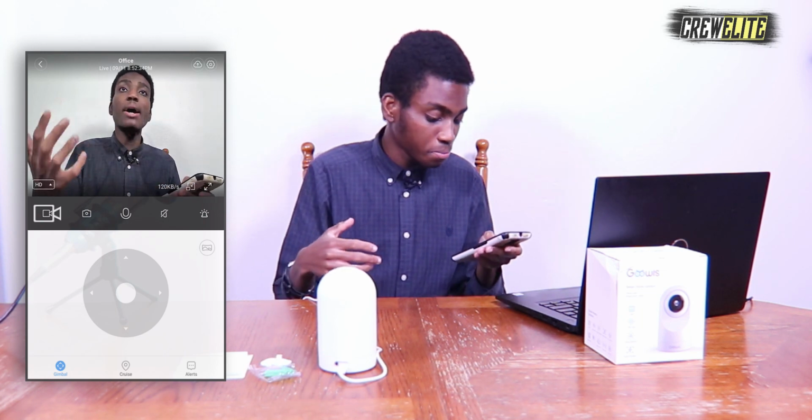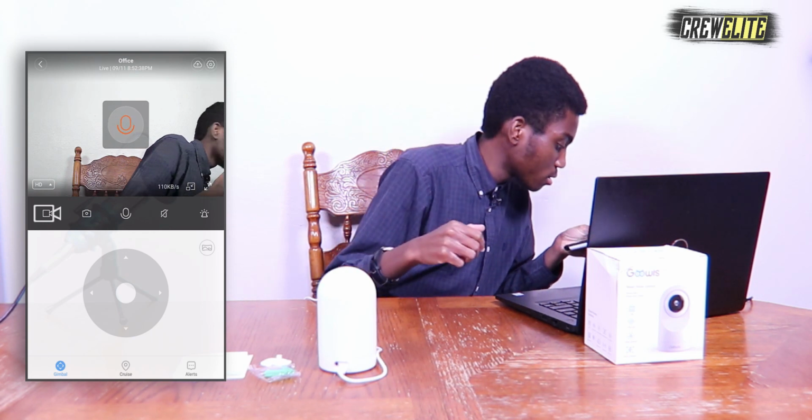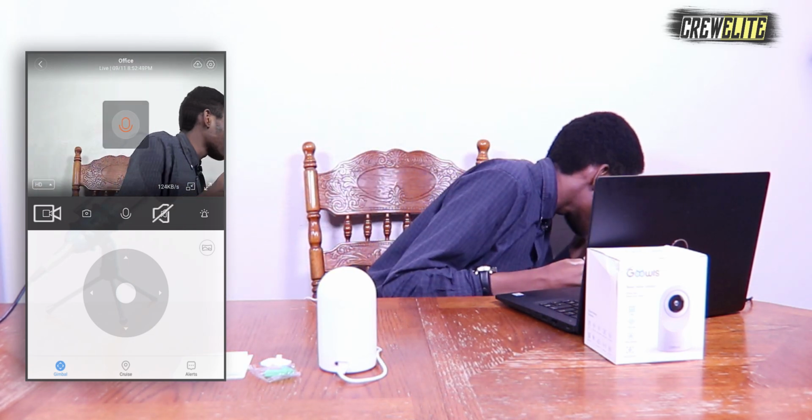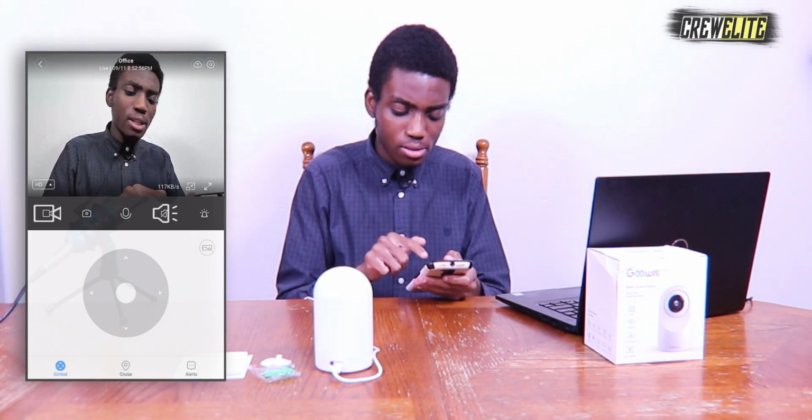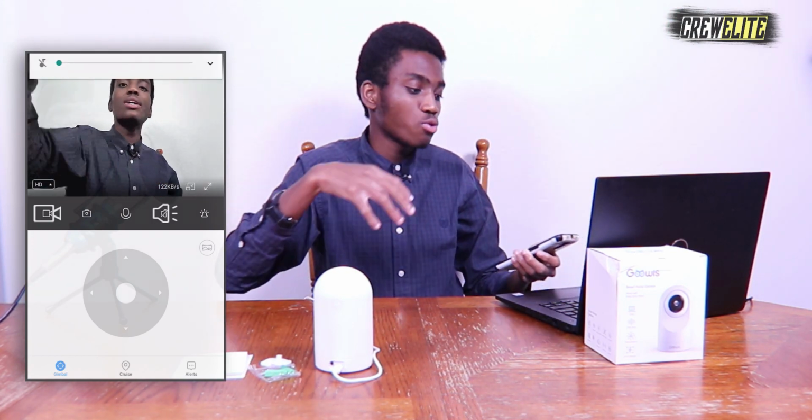To talk to this security camera, all you need to do is hold down this middle button, which is the microphone. Hello? Hello? What are you doing in my house? You can see it's really loud. I'm not doing any audio boosting or anything, but that is just the audio from this camera. Honestly, it's actually really loud. Impressive. Let's see what this does. Hello? How you guys doing? So you can see, I can hear whatever the camera's capturing through my phone.